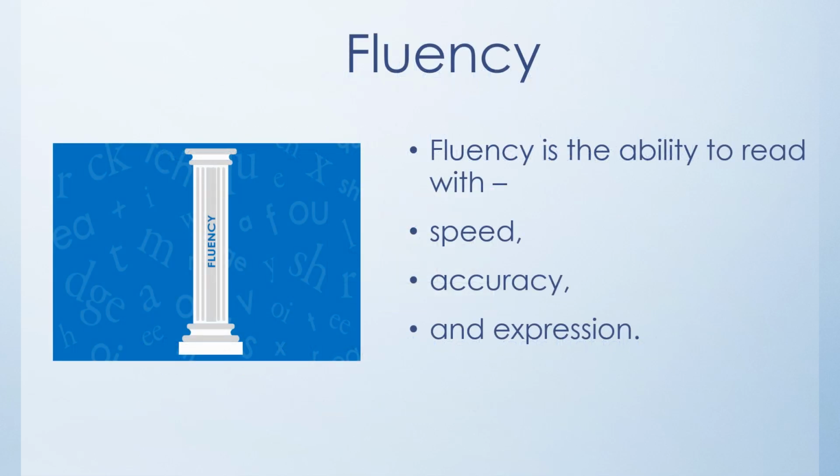Here we have our third pillar in learning to read, fluency. Fluency is the ability to read with speed, accuracy, and expression. Learning to decode and read accurately is essential for reading fluently. Once a child learns to decode and encode and has a strong foundation in phonemic awareness and phonics, they can begin to practice their fluency. When students cannot recognise words accurately and automatically, fluency suffers, and in turn, comprehending what they're reading is compromised.